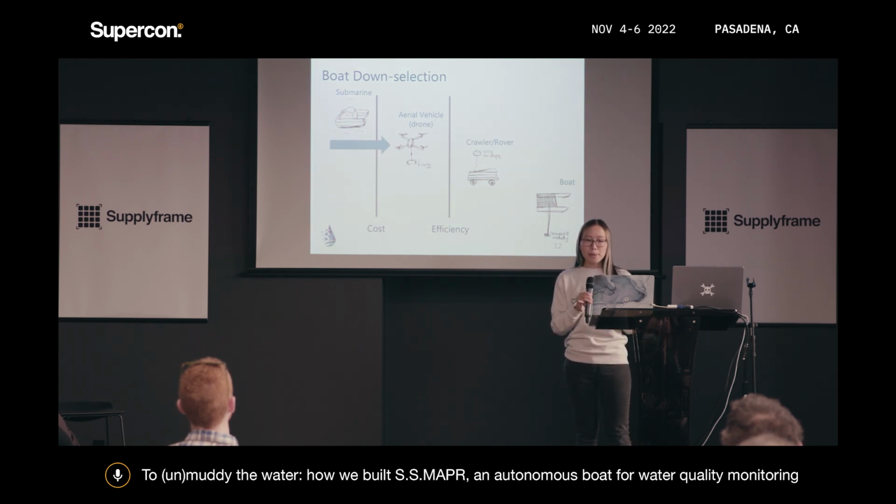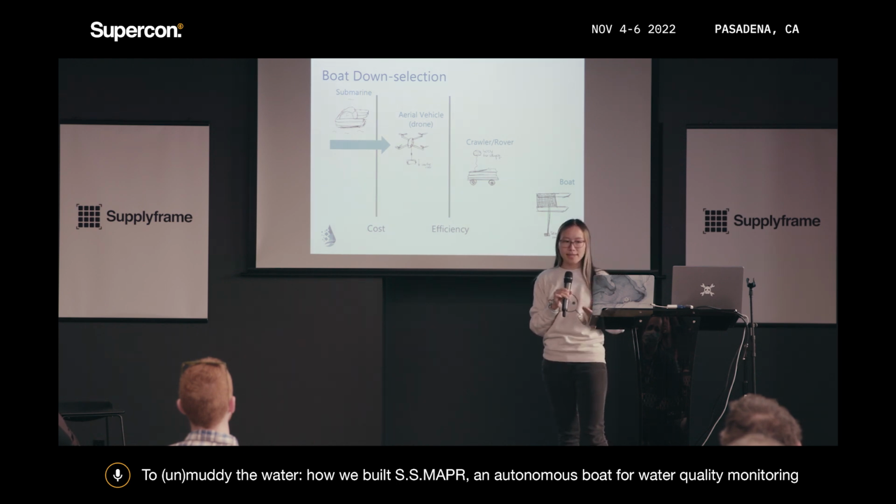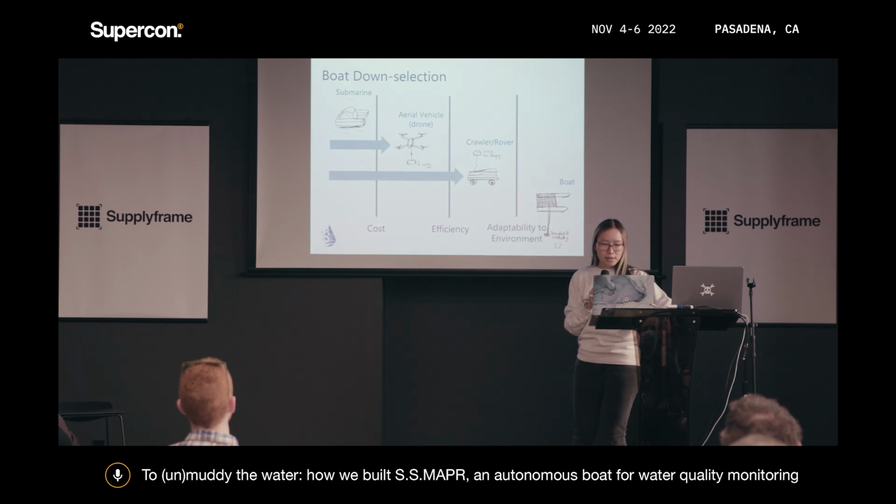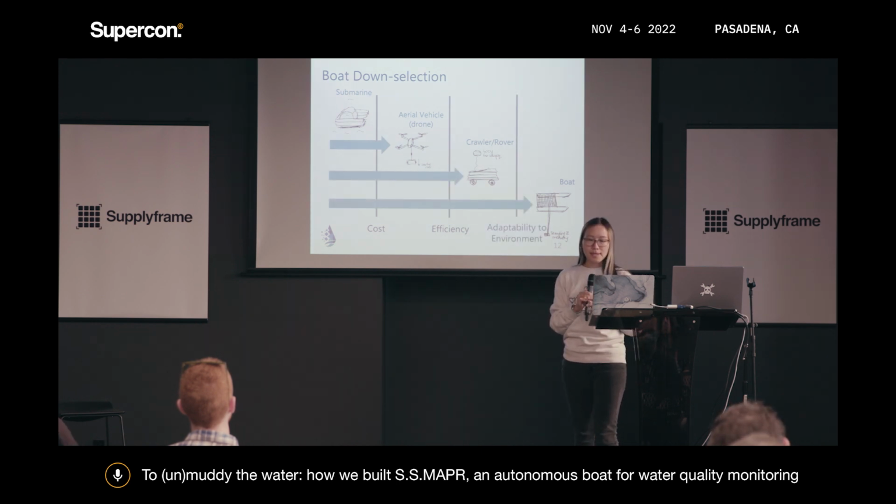And if we're limited by weight, why don't we just develop something that crawls underwater on the ground? So we came up with this underwater crawler with a little buoy on top. And we quickly realized that the Delaware River is just not a good place for this, because it's known for its large amounts of silt buildup and vegetation, and the crawler will just get entangled at the bottom very quickly. So this leaves us with the last form, which is a boat, and this is when SS MAPR was born.